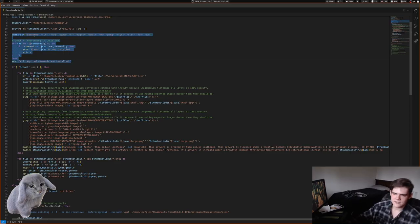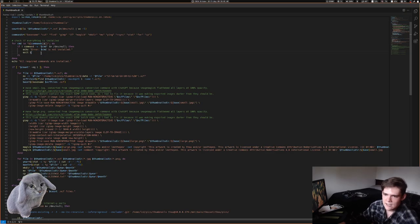So right here is AI. But it looks like it made just a list called commands, and then it says for CMD in this list of commands. I assume that at means all, like all things in the list to do. And then I presume this is saying if command dash v, and then for all of these, well, it goes one at a time because it's a loop, but presumably it goes like basename, loop, cut, loop, find, loop, gimp, loop, you know? So it checks to see if command dash v has an output. And if it doesn't, it says all the commands that didn't have an output, and then it just exits. And you know, this works, I tested it. But if it does have everything, it just echoes all required commands are installed.